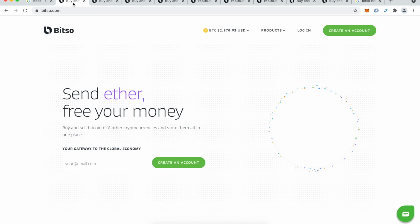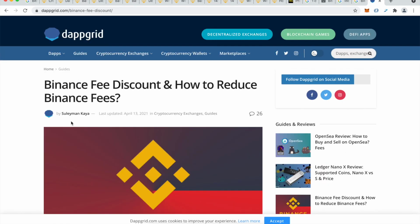Bitso also has support for Argentina. So if you want to use this approach to send money to Argentina, you can go ahead and follow these steps. And then it should be the same. The difference is that somebody in Argentina will then link Bitso to their bank account in Argentina. And there are other ways to withdraw the funds from Bitso. You don't have to send them directly to the bank, but that's just the one that I decided to cover. You can explore and play around with it.